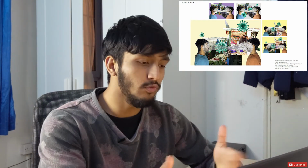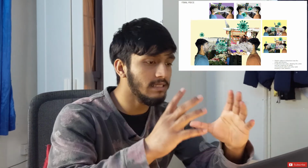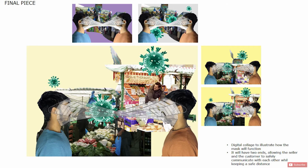And how this would work is that there is the mask, and then there is another end of it, and the customers, they would wear on the other end and just safely communicate with each other. And as you can see, because the shape of this mask is pretty long, it just automatically creates a social distancing between the people. Yeah, and obviously it had to be transparent. That's why you can see through it, because otherwise imagine you are wearing a mask that you can't see.